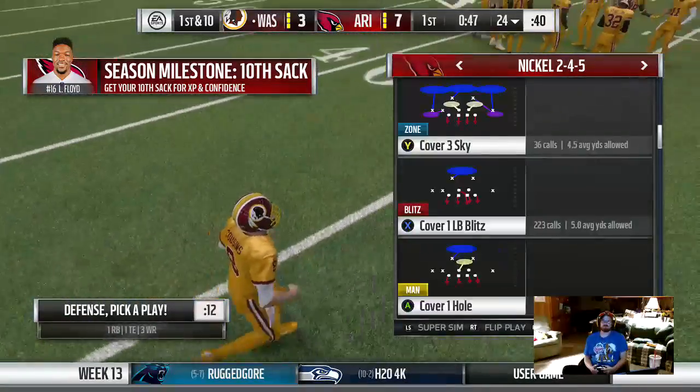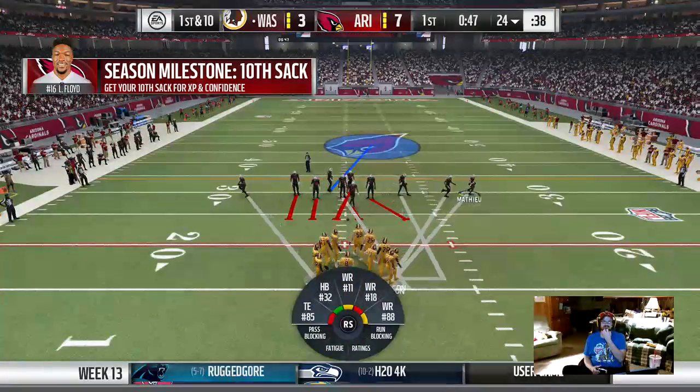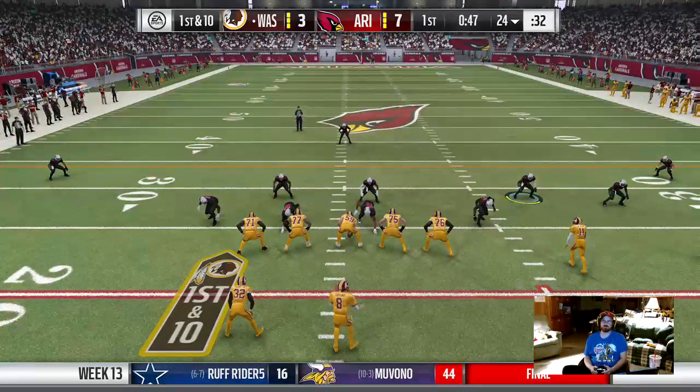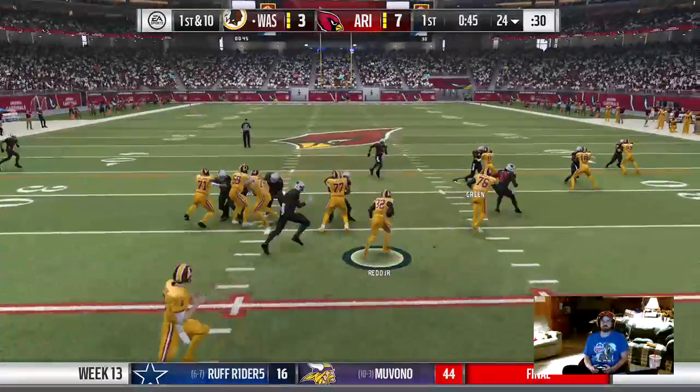A look at Washington as they come onto the field. He wants to get his 10th sack last time. That's not what they wanted. They wanted 6, but can they do at least something? All right, we got that. They mustered something out of the drive. Not ideal, but they'll take it.